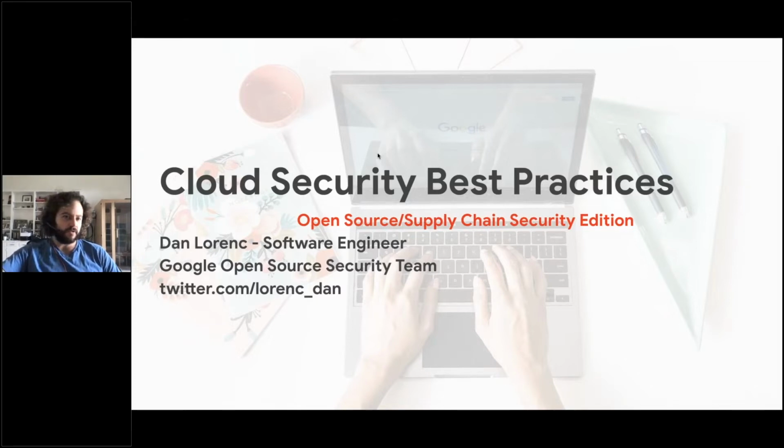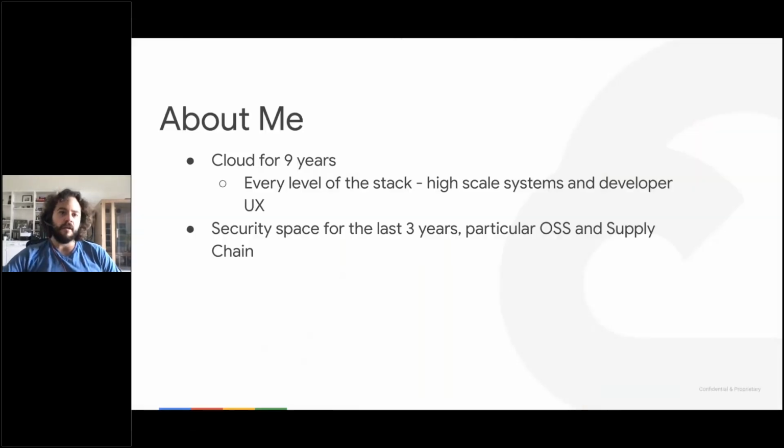Here we go. I will jump in. So I've been at Google for about 9 years. I've been in cloud for almost the entire time, up until about maybe a year and a half ago when I switched over to our internal security team, working on the same kind of supply chain and open source security things that our cloud platform cares about. I've worked at pretty much every level of the stack here at Google, from our high scale systems and front ends all the way down to developer tooling and developer UX. In the security space for the last 3 years, like I said, particularly open source and supply chain security, but I'm no longer actually in the cloud business area.